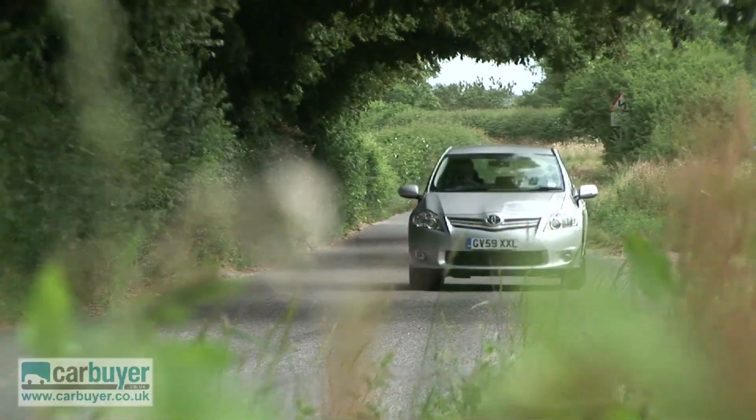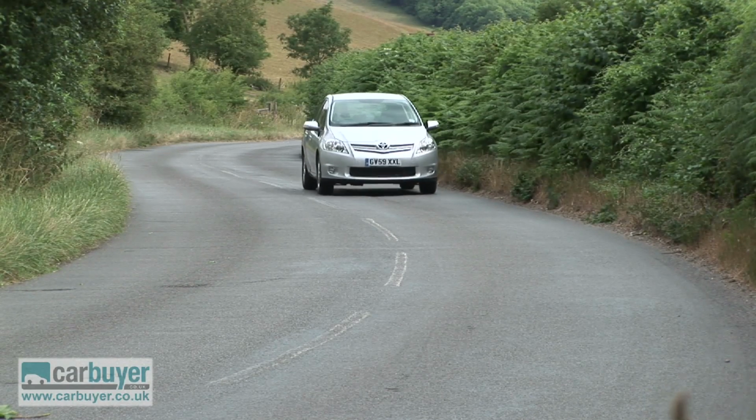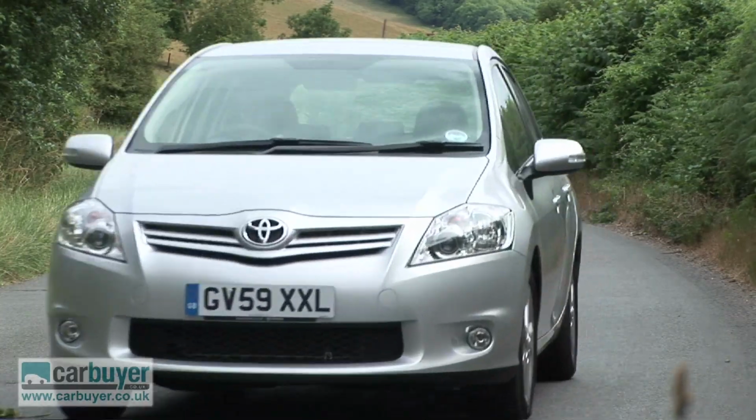As for the driving experience, well, the Auris should be pretty easy to live with. All the controls are nice and light, and I like the high position of the gear lever. It's also got a nice positive feel. The car itself is pretty comfy, and it's easy to find a nice driving position because there's lots of adjustment in the driver's seat and the steering wheel.